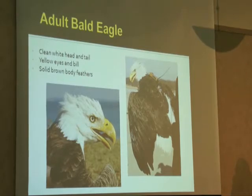But once they reach the adult phase, they've got a really nice, bright yellow bill, nice, bright yellow eyes, and the plumage of the head and the tail is just very clean. That should be your first impression: there's nothing distinctive about it except that it's really nice and bright.